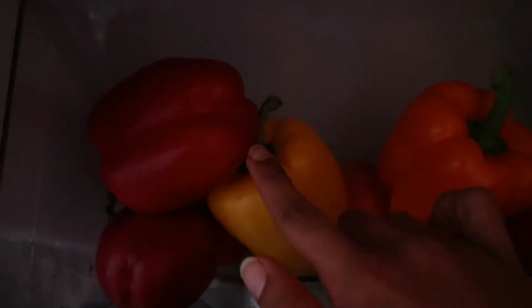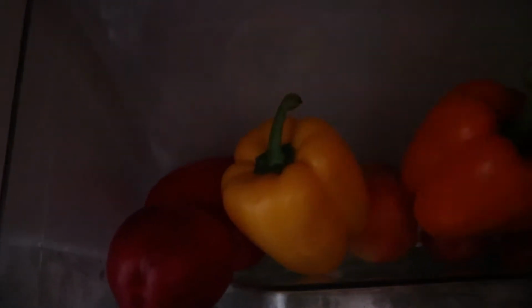I am thawing this out right now. This is half a pound of ground lamb. I can't eat ground beef. It actually makes me sick, so. Okay, so got some more bell peppers.